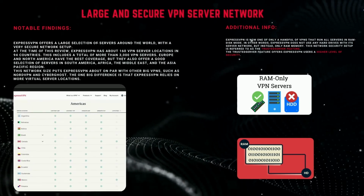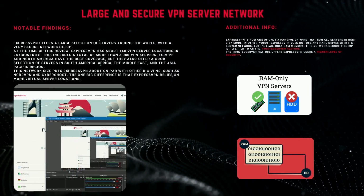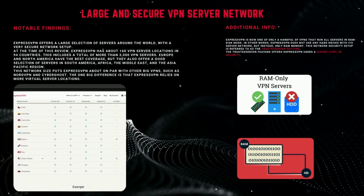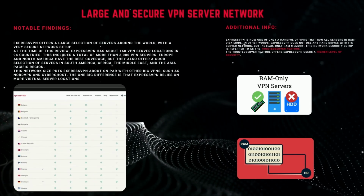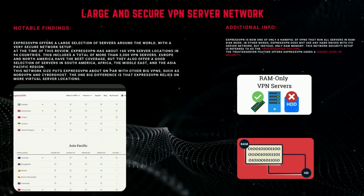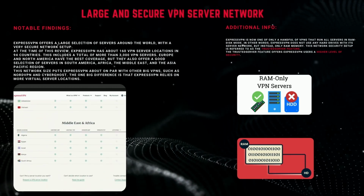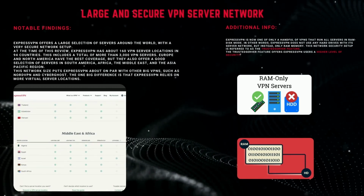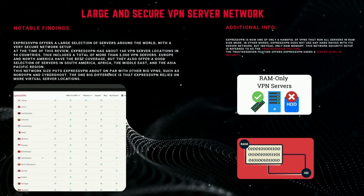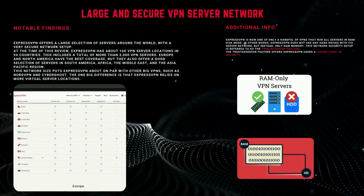ExpressVPN is now one of only a handful of VPNs that run all servers in RAM disk mode. In other words, to simplify, ExpressVPN does not use any hard drives with its server network, but instead only RAM memory. This network security setup is referred to as the trusted server feature. The trusted server feature offers ExpressVPN users a higher level of security.